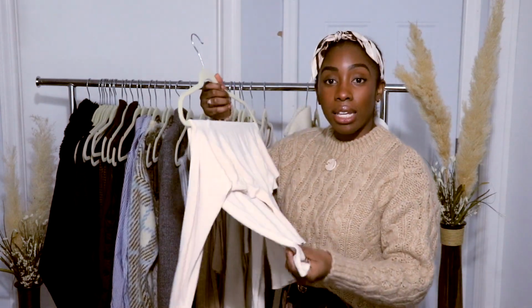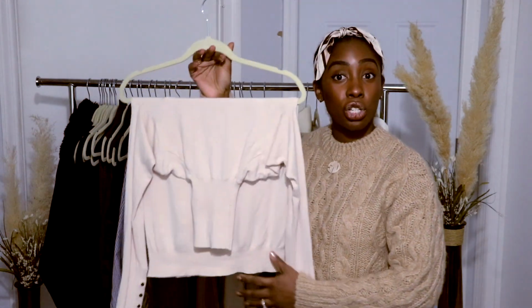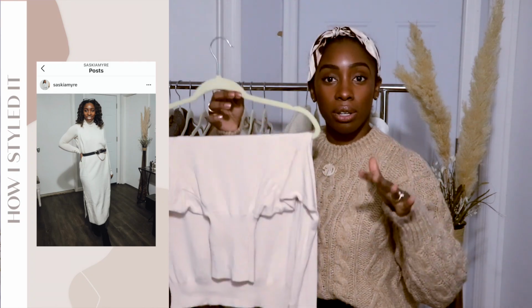And I like to line dry a lot of my delicate pieces, or the pieces that I just don't want to ruin in the dryer. And this one's not dry yet, and she is a turtleneck. As you can see here, she's a fold over turtleneck. I'm going to show you how I usually style it so you can get a better look.